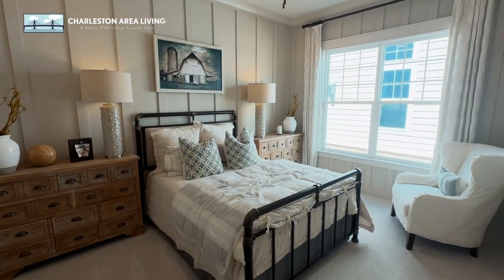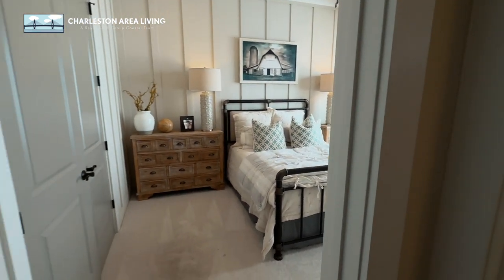I like what they did with the walls in here. What do they call that? Fancy trim. Let's call it fancy trim.